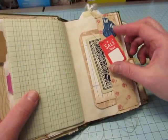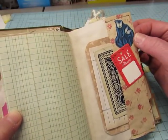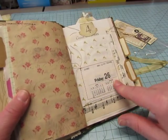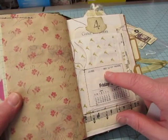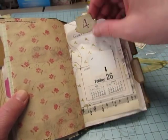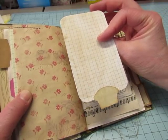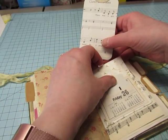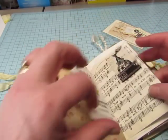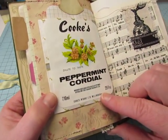This little sale tag came from Denise's shop, and this is a sticker that came with my vintage gift wrap. So it's to decorate packages with. This is from a calendar. It's not vintage, it's 1996, but I made a little pocket out of it. It's a little desk calendar. And this is just a music sheet attached to coffee dyed index card. This is a label that I purchased from an Etsy seller for peppermint cordial.